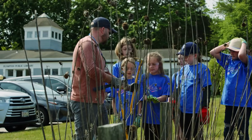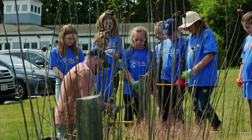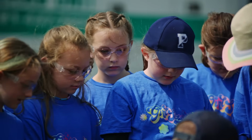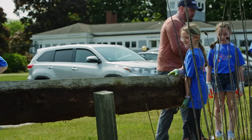Let's get started with this corner box right here. What we're gonna do is work it in there, and we're just gonna pry these away. Now, there's gonna be nails that are gonna come out with these boards, so we wanna be really careful. All right, so that's one. Let's work away this way.